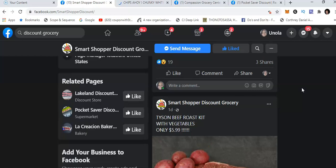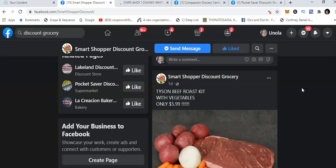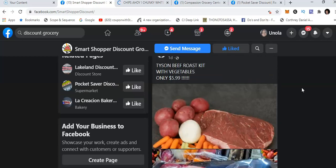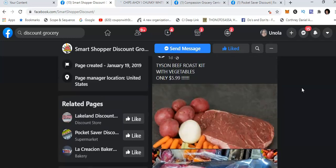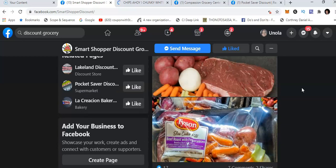of a Tyson beef roast kit. Tyson beef roast, okay, roast beef kit with vegetables for only $5.99. So I know that a pound, this is roughly about a pound, I don't think they tell you, of a roast, for 1 pound of a chuck roast such as this would run you at least maybe $10 and up.